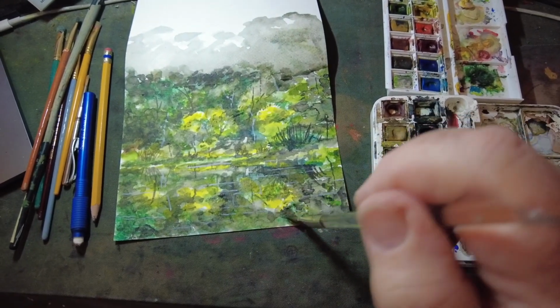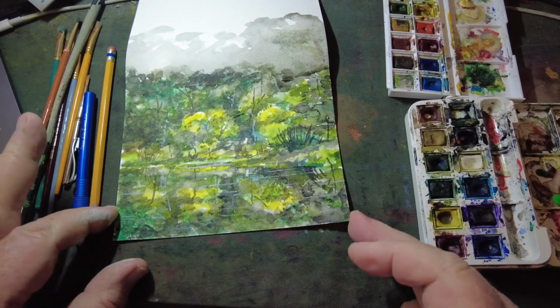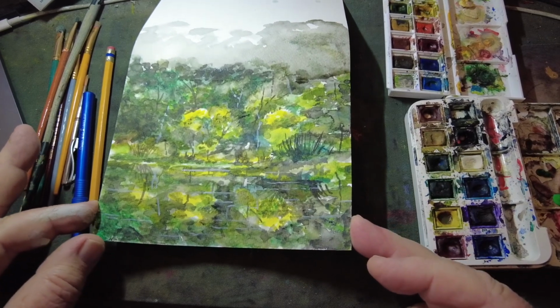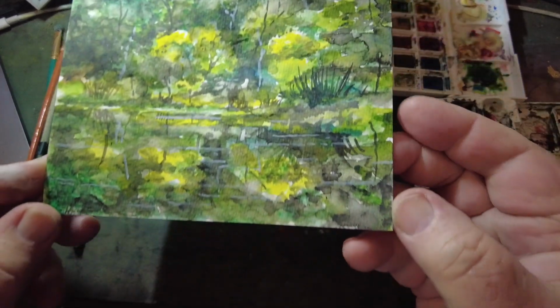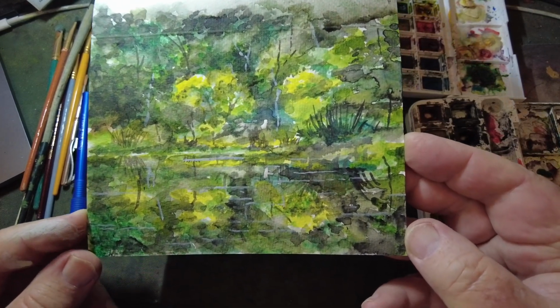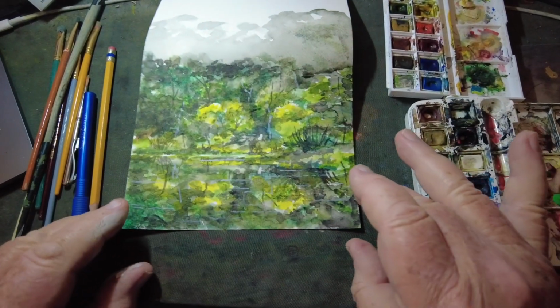Okay. Well, there it is. The morning light. The morning light. I'll let it dry. What do you think? Did I accomplish the look? I'm not so sure I like it.